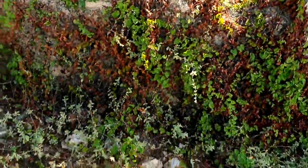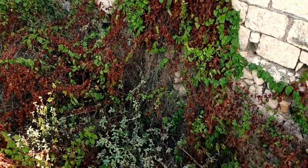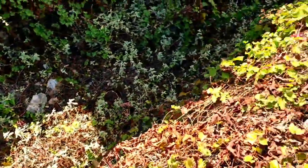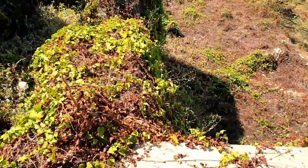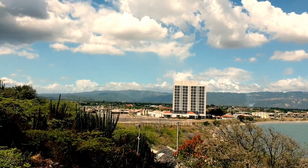Sorry, I can't go down there, peeps. I'm here, like things are moving. I feel like a snake down there, an iguana or something. Alright, but we have a beautiful view for you guys. Let me show you that in a minute.